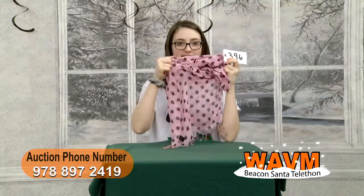And next item we have is item 396. It is a pink polka dot scarf donated by the Delaney family. Value of $15 and no current bid. This lightweight pink scarf with brown polka dots is perfect for spring or fall. Polka dots fit well on basically anything. You can't really go wrong with that.